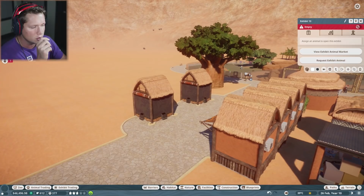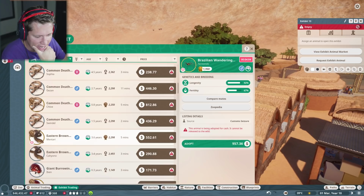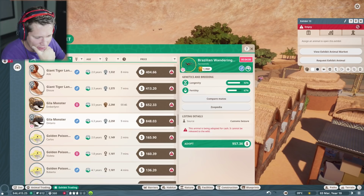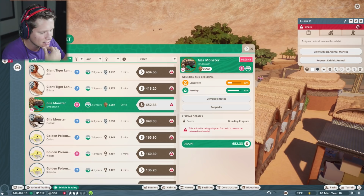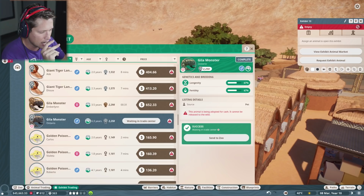What do we want to do for these animals? We're going to view the animal exhibit market. Ooh, these are pretty insane. Death adders, eastern brown snakes, burrowing bugs, snails, Gila monsters. Dude, he looks pretty legit. I'm gonna go for the slightly more expensive one though, because he's got a lot more life in him. So I'm gonna go ahead and adopt this Gila monster.